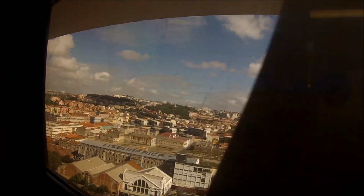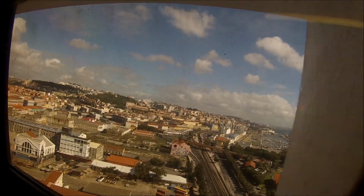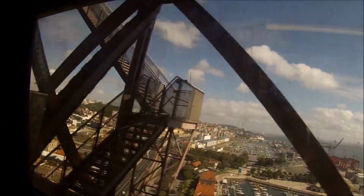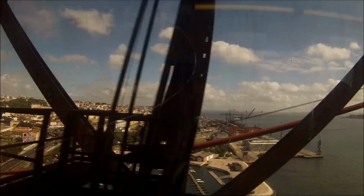And this is beautiful Lisbon. There's a big cruise liner there. Can you see? Oh, and the arm on the bridge. Oh, you have to go on the other side. Look at the other side. Traveling over.